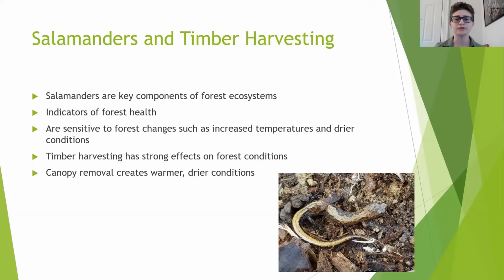They're also quite useful as indicators of forest health, since they are commonly found on the forest floor, but are also highly reactive to changes in the forest environment, such as toxins, but also things like increased temperatures and drier conditions, which can be strongly affected by things like timber harvesting. With the loss of the canopy, you get these warmer and drier conditions that salamanders do not like and therefore respond to.